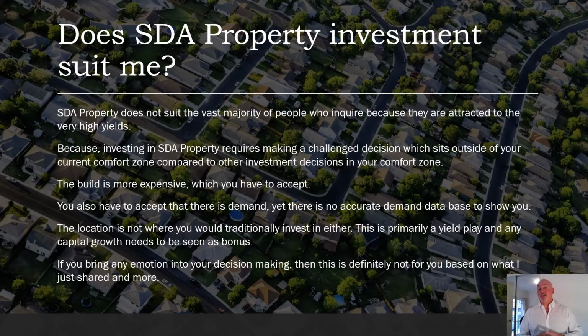Does SDA property investment suit me? Well, SDA property we know does not suit the vast majority of people who inquire because they're attracted to the very high yields. Investing in an SDA property requires making a challenging decision which sits outside of your current comfort zone. When you compare it to other investment decisions that sit within your comfort zone, it sits outside of it. The build is more expensive, which you have to accept. You also have to accept that there's demand, yet there's no accurate demand database that anyone can show you. The location is not going to be where you traditionally invest either.